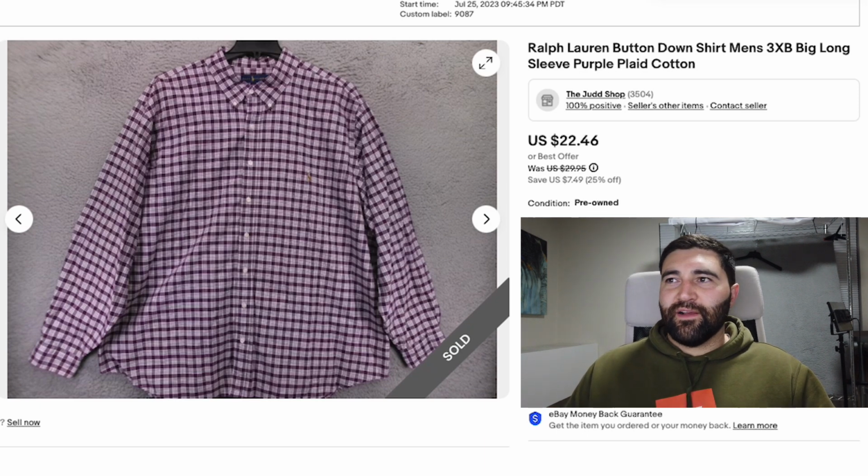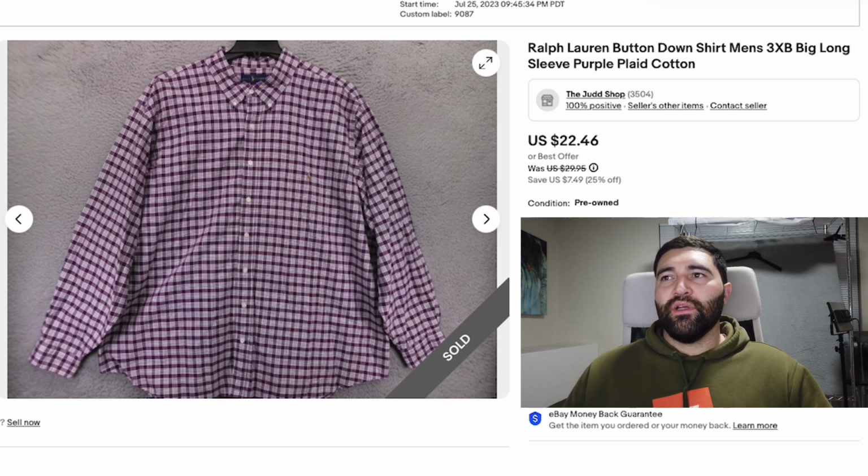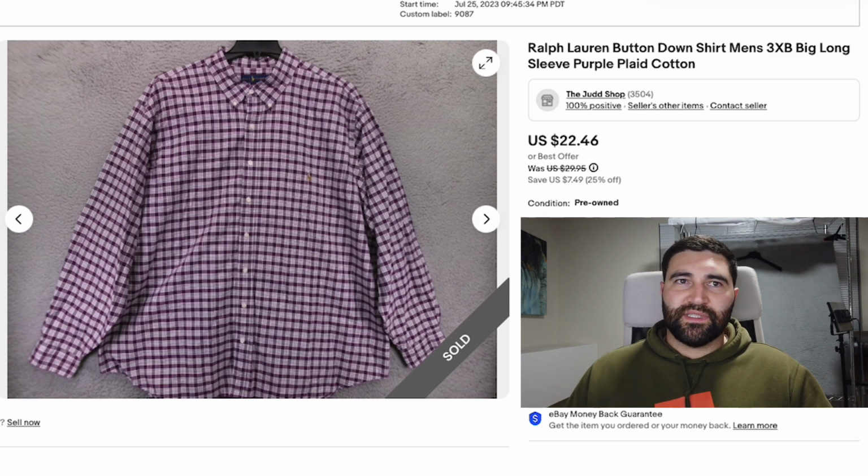So number 5 is this Ralph Lauren button-down shirt in a good size, men's 3XB. This took 4 months to sell and sold for a best offer of $17 plus shipping. I'm usually expecting these bigger Ralph Lauren button downs to actually sell for like $25 and even a little bit quicker than that, a little bit quicker than 4 months. So I'm kind of surprised, even being this huge size 3XB, it took 4 months and only sold for $17, but sometimes that's just how it goes.